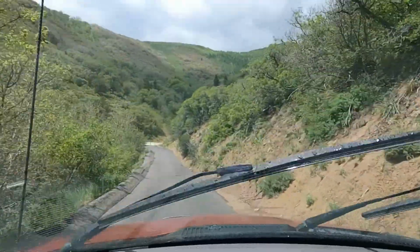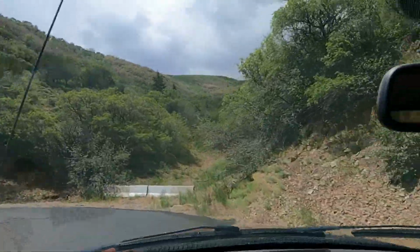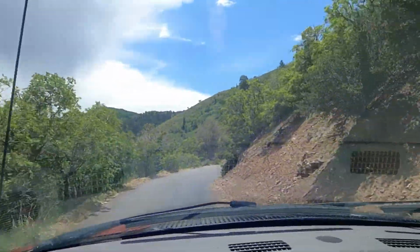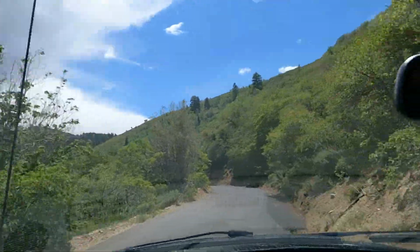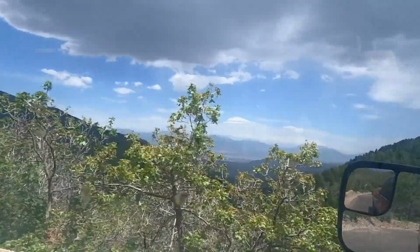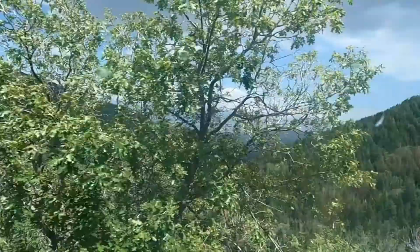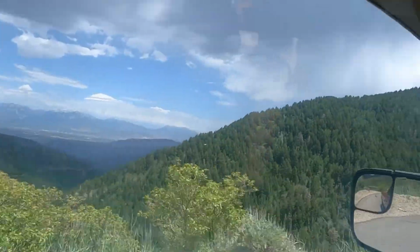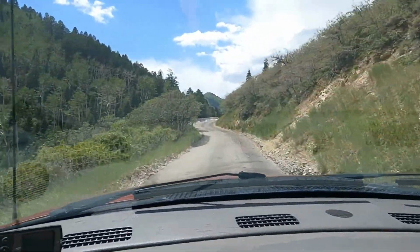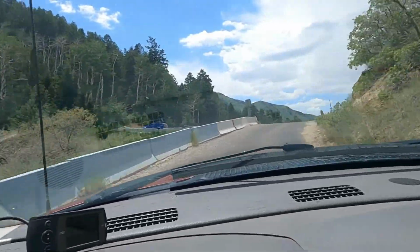Just like that, back in the sun for a moment. Definitely still some clouds hanging around. To be the top of the main road.